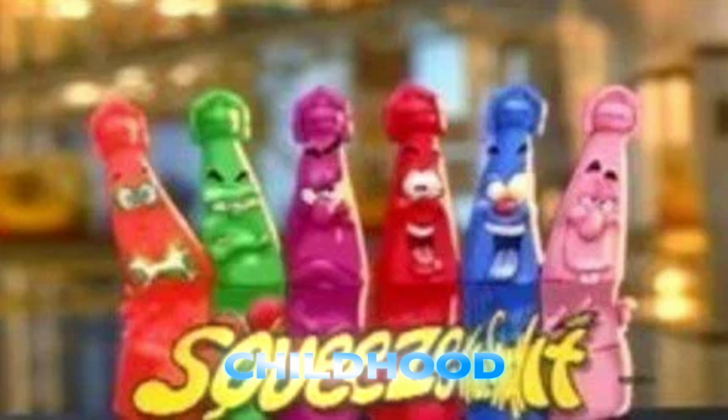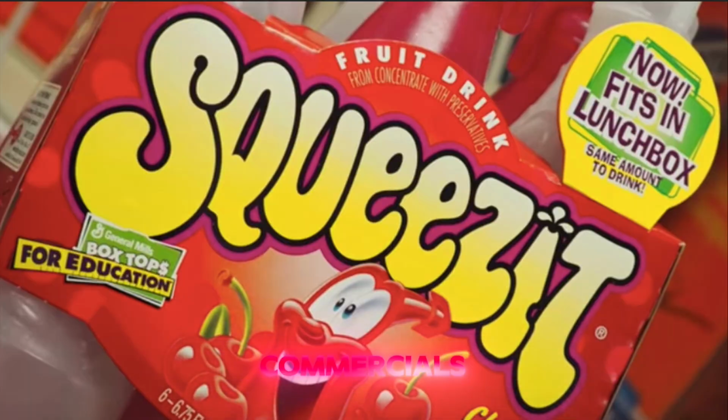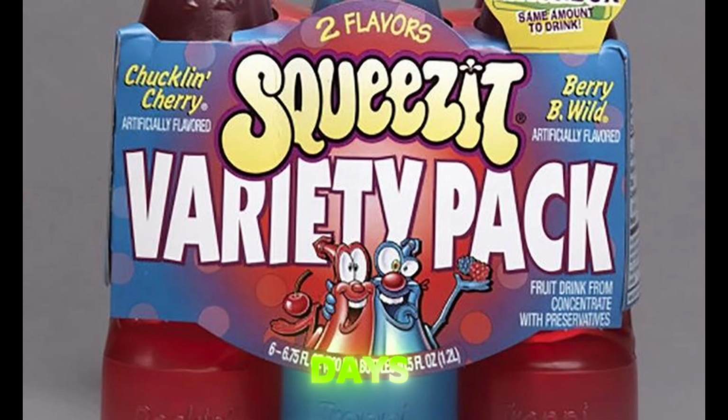Squeez-Its were more than just a drink, they were a part of our childhood adventures. Whether it was a hot summer day, a school lunch, or a birthday party, Squeez-Its were always there to add a splash of fun. And let's not forget the quirky commercials that made us beg our parents to buy them. But like many great things from the 90s, Squeez-Its eventually disappeared from store shelves. Yet, they remain a sweet memory for those of us who grew up in that era. So, let's raise a virtual Squeez-It to the good old days.